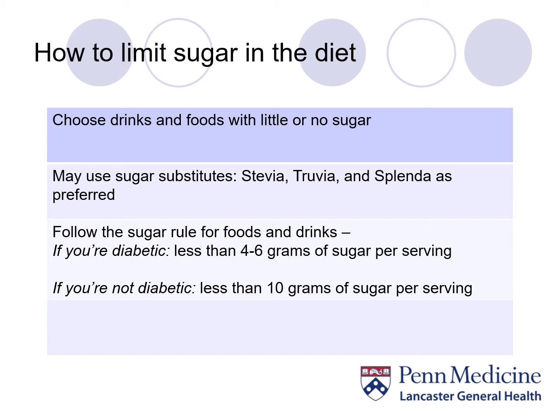1 level teaspoon of sugar is the equivalent of 4 grams. Therefore, if something has 12 grams of sugar, 12 divided by 4 means that that serving has 3 teaspoons of sugar. So again, non-diabetics should consume no more than 10 grams of sugar per serving, and diabetics no more than 4 to 6 grams.